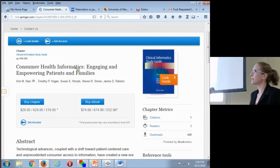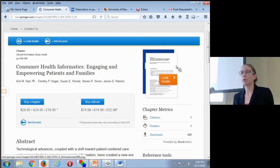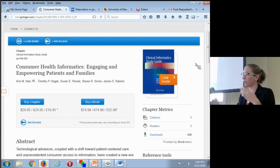So I point this out because it may inform what you want to get, right? It could be that you just need this little chapter, in which case you can submit a request for a single chapter. Or maybe you really do want the full clinical informatics study guide and you could request the entire book. So you want to think through what would be useful for you. Of course, getting a single chapter is going to be faster than if you were to request an entire copy of the book.